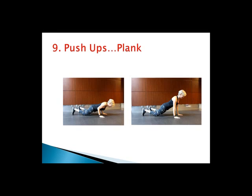Push-ups and planks. I love the push-up. Work from the floor because it teaches people alignment. On the floor, which isn't seen, you can draw the chin in, you can draw the abdominals in, and you can press the hips towards the ground. That helps you to align the spine. And then the push-up halfway to the plank position.